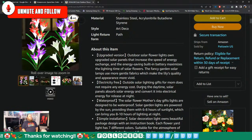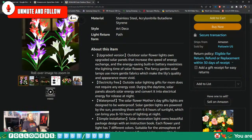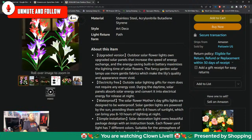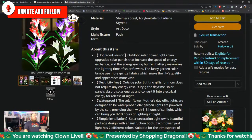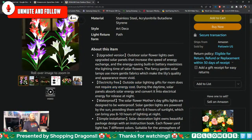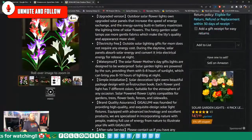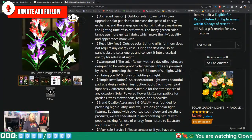And like it said in the picture earlier, 8 hours to charge, 10 hours of playback. Not too bad. Electricity-free outside solar lighting gifts for mom does not require any energy cost. Did you get these, Jason, as a gift for your mom? Because I bet she would love to know that these do not require any energy cost. During the daytime, they charge, and at night, they power. Waterproof, yes, they're IP65 waterproof. Simple installation, yes, you stick them in the ground.